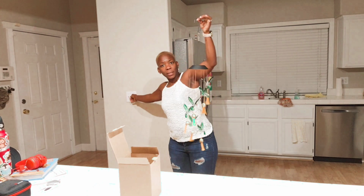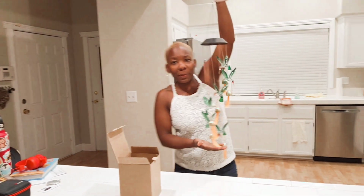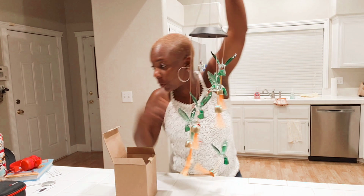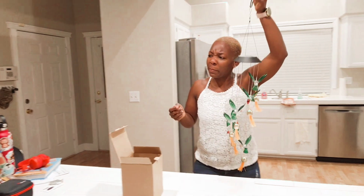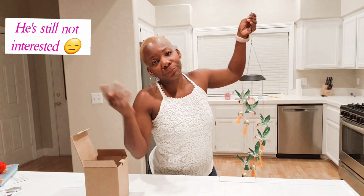Let me turn this light on and see. No? Can you see better? Don't mind my counter. We just got back. In fact, there's nothing in the house because we moved in a week and a half ago or something. A week back? When did we move in?